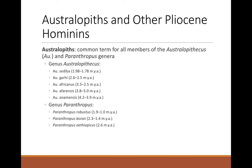Of these, Paranthropus is not ancestral to the genus Homo. So all of the robust species within Paranthropus represent evolutionary dead ends. Of those within the genus Australopithecus, only anamensis and afarensis are old enough and, let's say, primitive enough that they are likely ancestors to the genus Homo. So africanus, garhi, sediba, these are considered gracile Australopiths. They may have had some, let's say, relationship with the genus Homo, but may not be direct evolutionary ancestors.